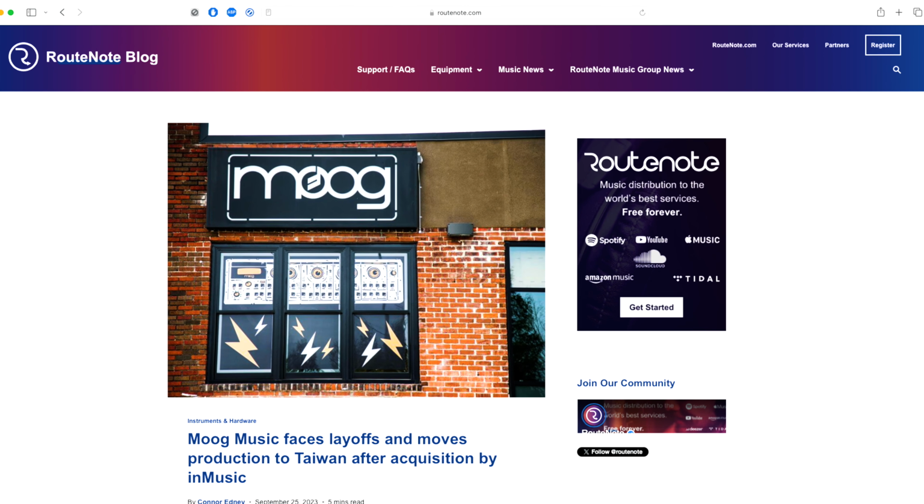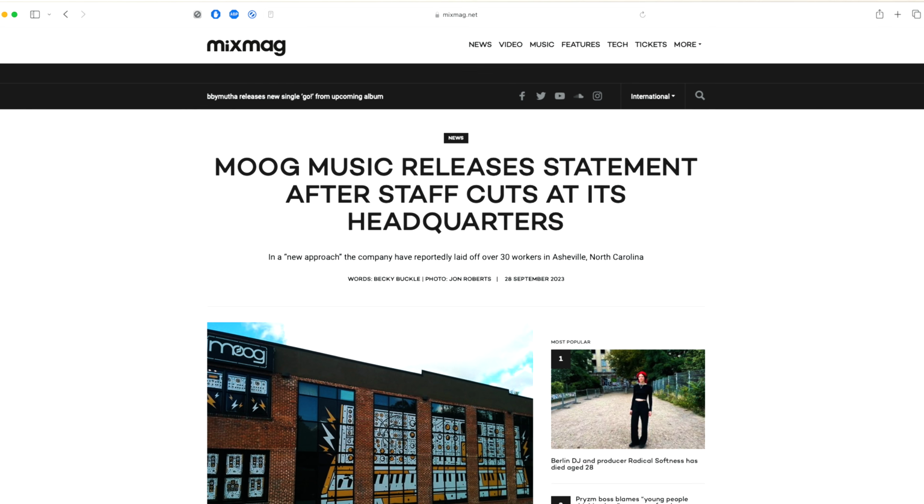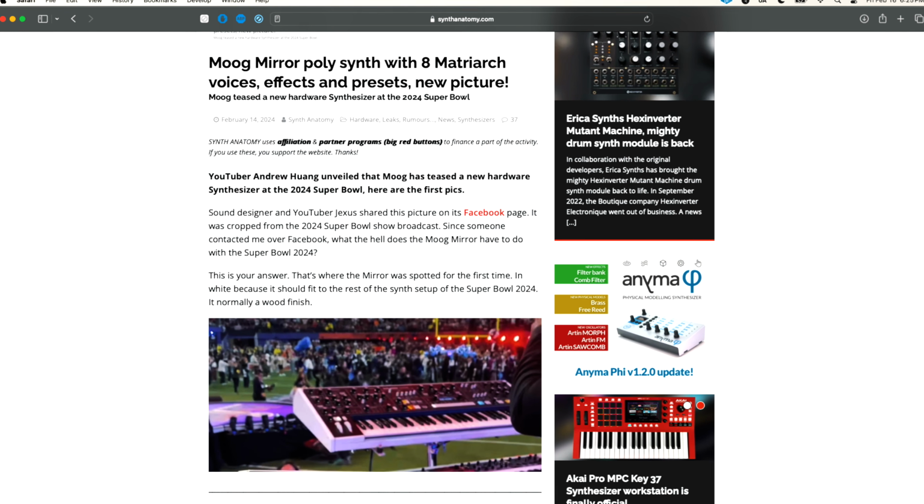is that there's been a lot of news recently about Moog, both good and bad. On the bad side, Moog was recently acquired by InMusic and they'll be shifting production to China. So I think it's a great time to highlight what might very well be the very last made in America Moog instrument, the Matriarch. On the flip side, on the good news, Moog Music is apparently unveiling its brand new flagship synthesizer based on the architecture of the Matriarch.